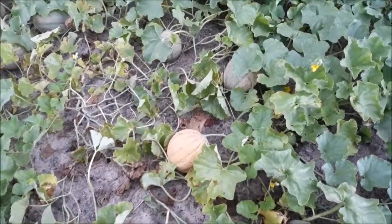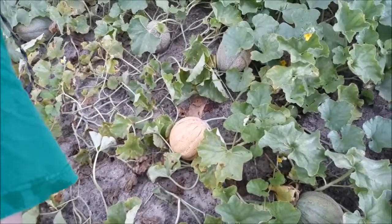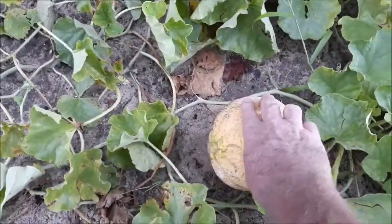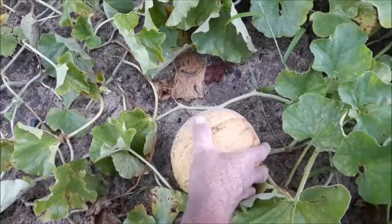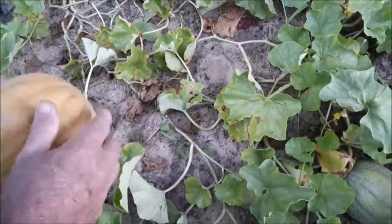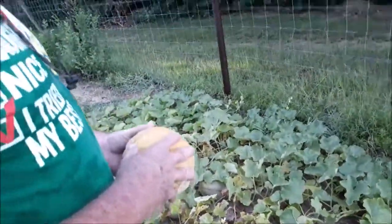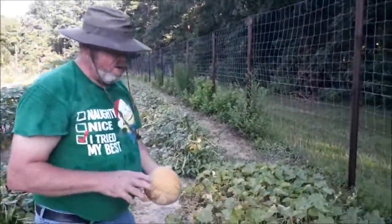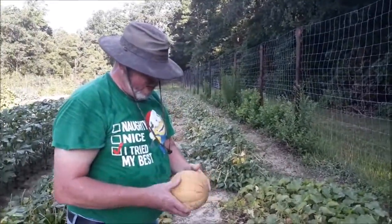Okay, we were talking about cantaloupes and not picking them. And this one here looks like it's ripe. I rolled it over, the vine just fell off, detached from it. So this is what you want to do. Once they get to where they turn yellow, touch the vine or roll them over.